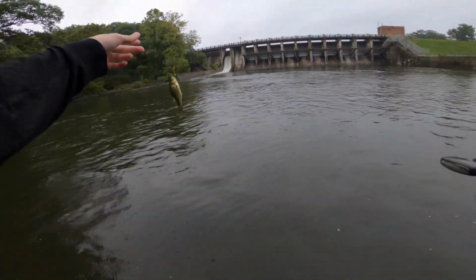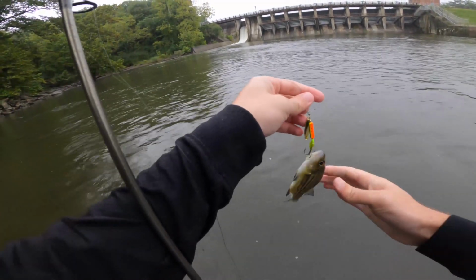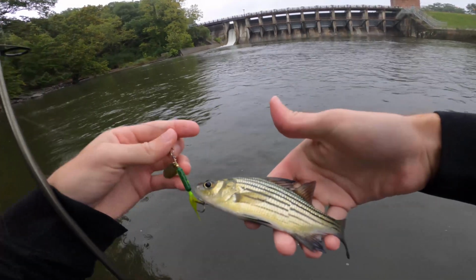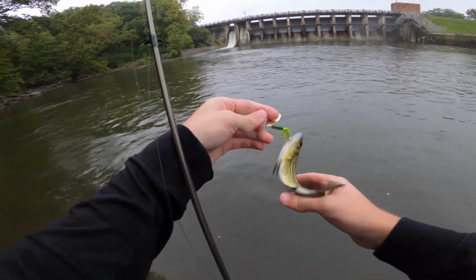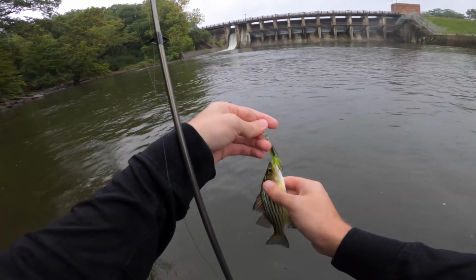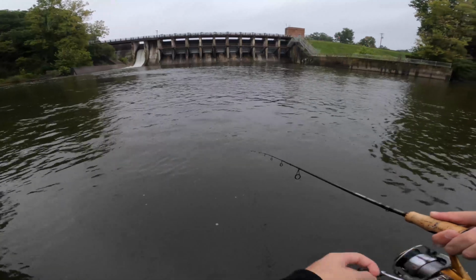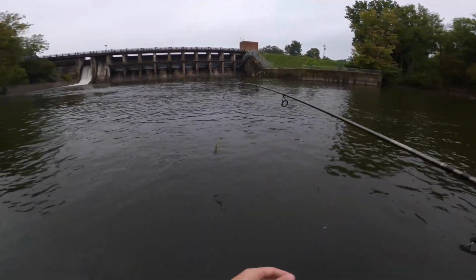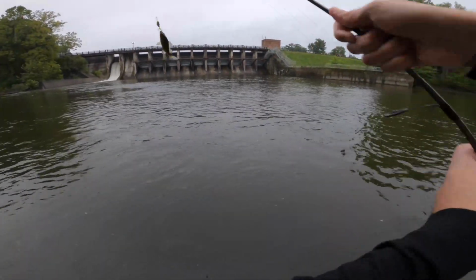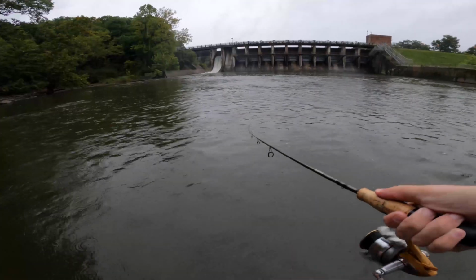There we go. Another species. And a nice little yellow bass. This is actually the only place that I've ever caught yellow bass before. There's fish literally fighting it right up. There we go. Very nice. Caught it literally like 3 feet from me.